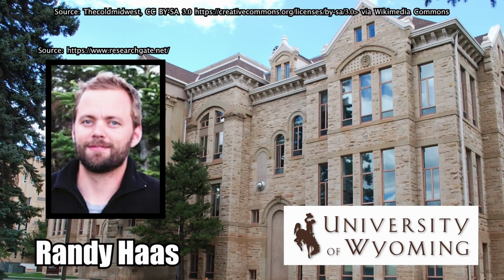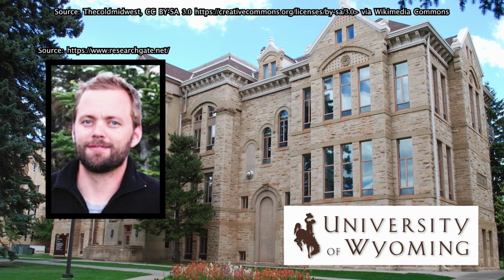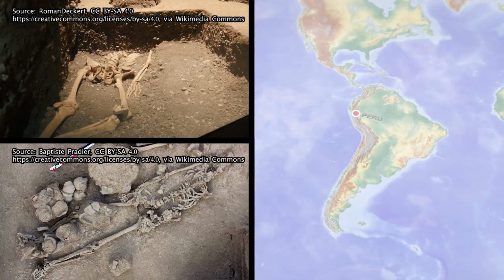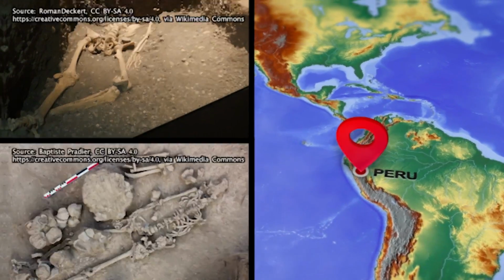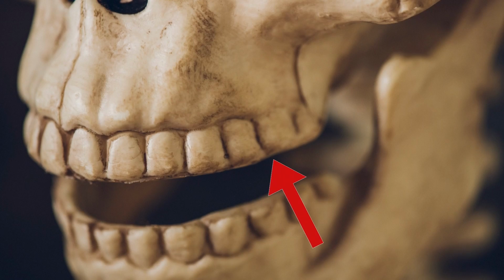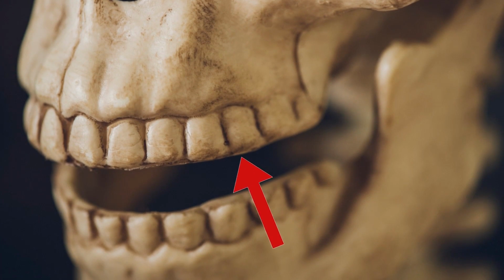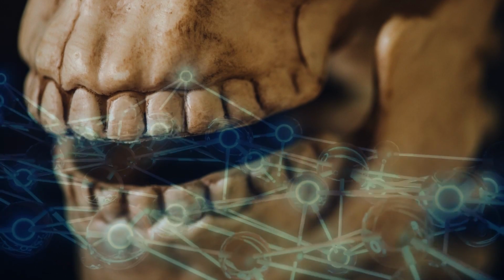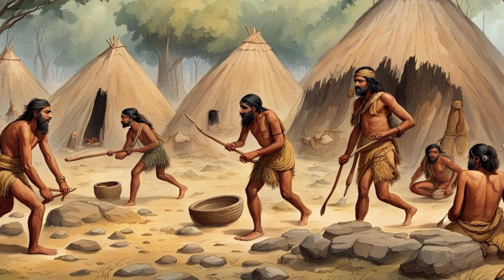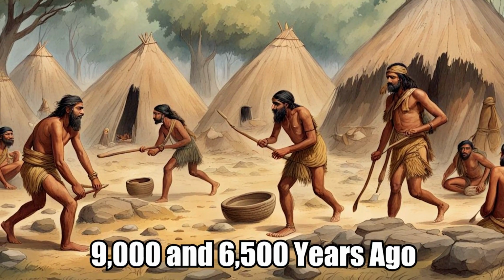Randy Haas is an archaeology professor from the University of Wyoming. He led an incredible effort to research 24 corpses discovered at a series of sites across Peru. Randy was able to find out what the people were eating by analyzing the wear pattern on their teeth and the isotopic composition of their bones. The 24 individuals lived between 9,000 and 6,500 years ago.